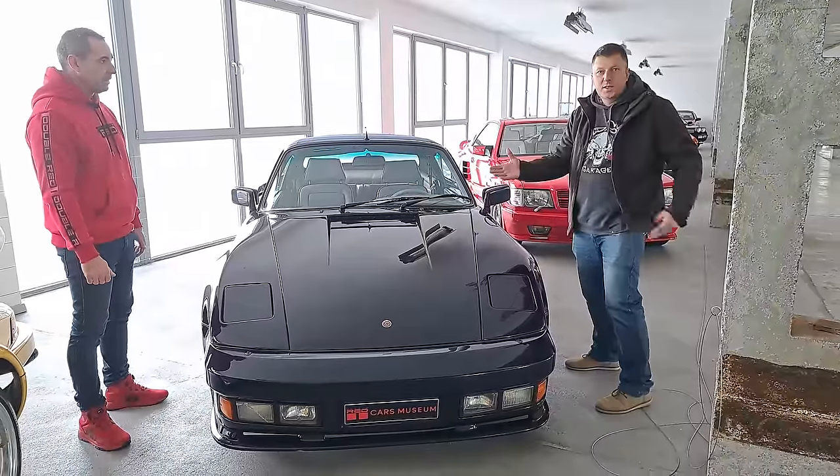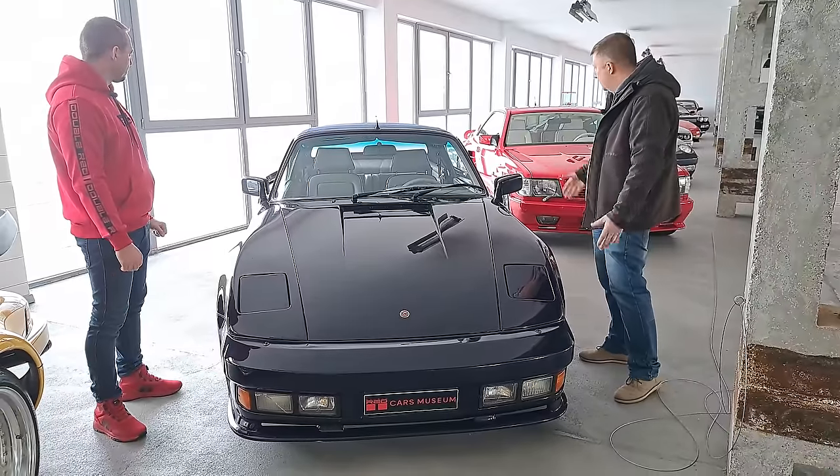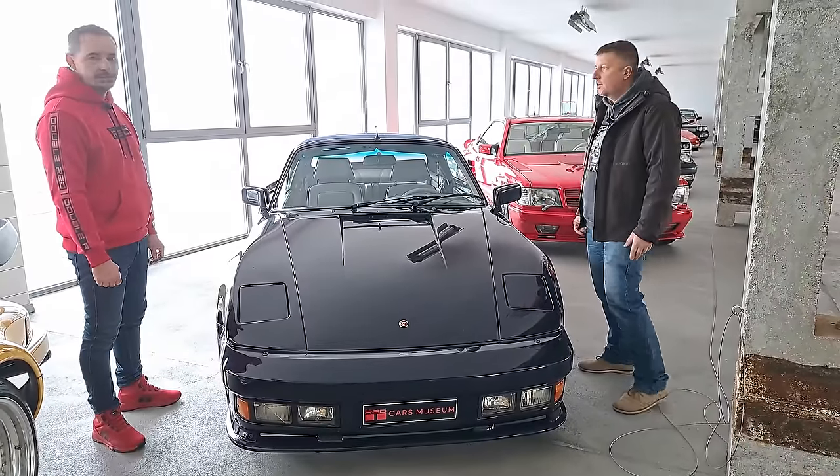You're probably not going to see it in a picture as close up as we do in here, but the build quality of these cars is just absolutely amazing. Shall we go for the next car?